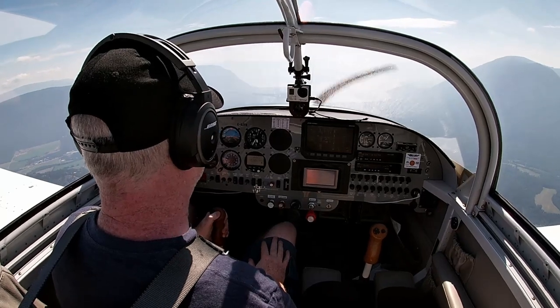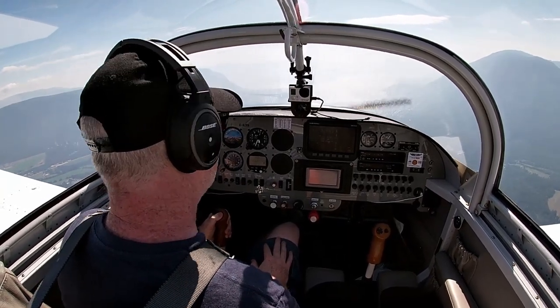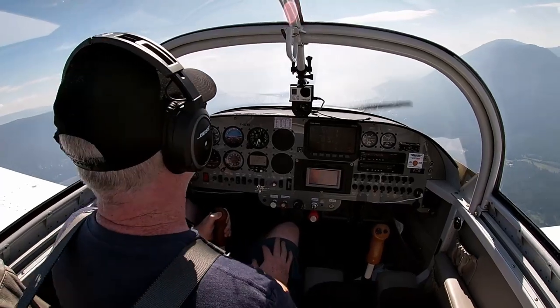Salmon Arm traffic, RV6 Golf Zulu Victor Delta, 10 to the north, inbound full stop landing. Overhead in about 4 minutes. Golf Zulu Victor Delta.